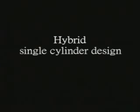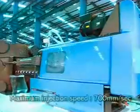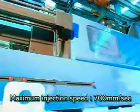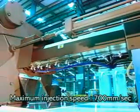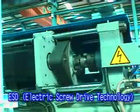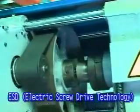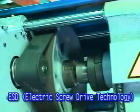Injection unit. Maximum injection speed reaches 700 millimeters per second. Injection speed response is double faster than conventional series. AF series adopts the newest electric screw drive technology to control the material feeding function, so the motion is more precisely and stably than hydraulic machine.